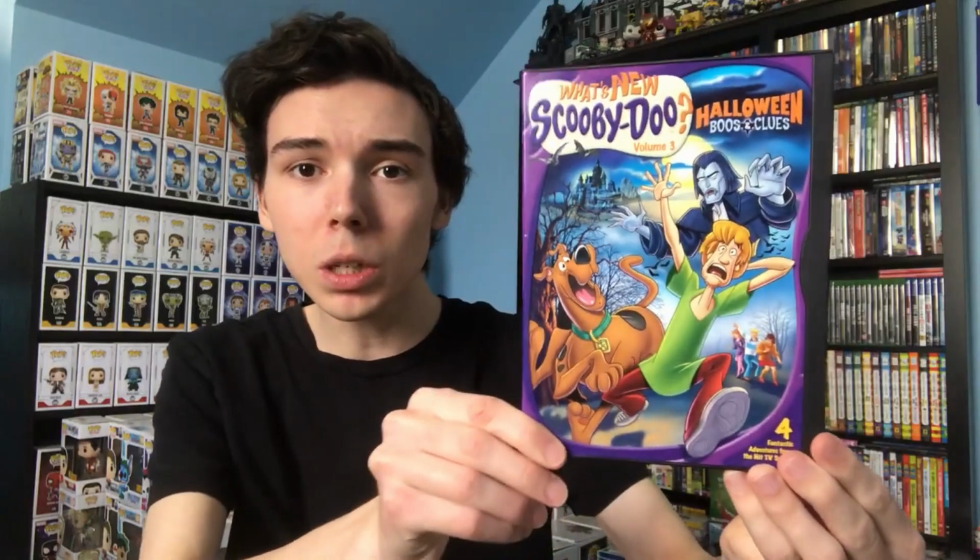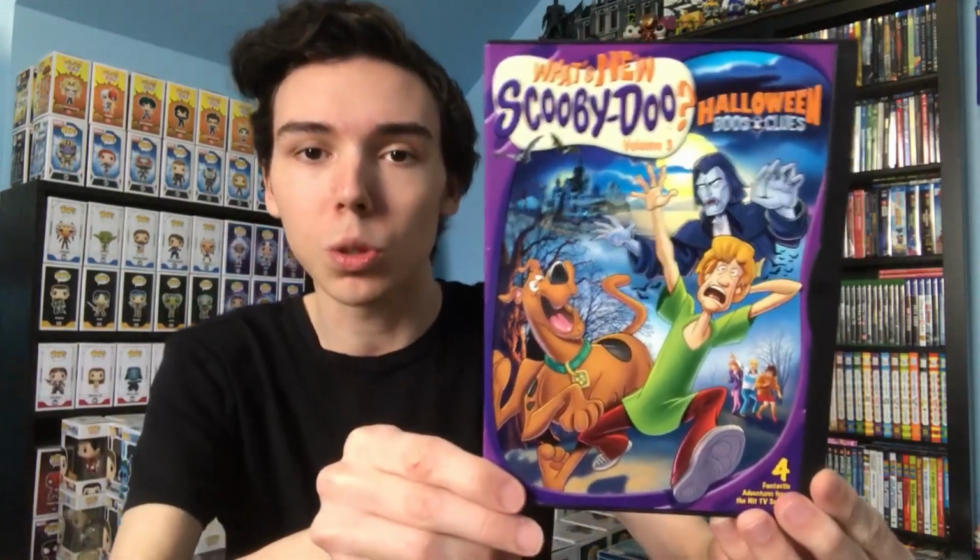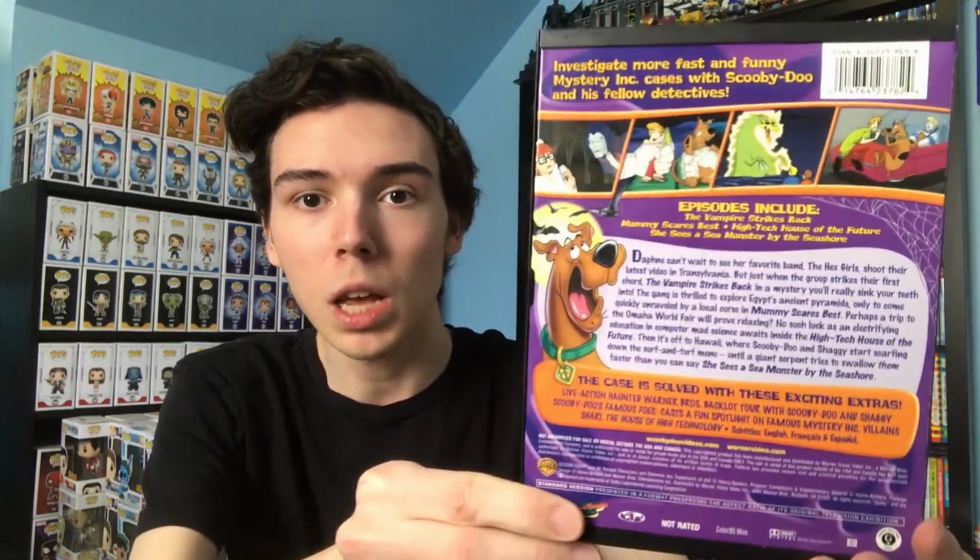Alright, now we have another Snapper case release here, and that is What's New Scooby-Doo Volume 3: Halloween Boos and Clues. So this one is a pretty cool release. I really enjoyed the What's New Scooby-Doo show. It's kind of the Scooby-Doo cartoon that I somewhat grew up with and what got me interested in Scooby-Doo. There's some more classic stuff like those other ones that I showed you, but TV show wise, I think this was the most iconic, or the most memorable, I suppose, from my childhood.